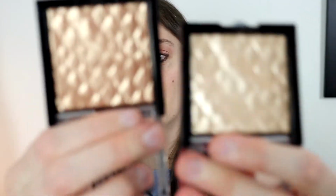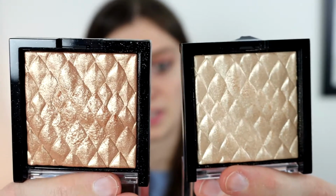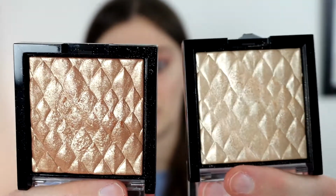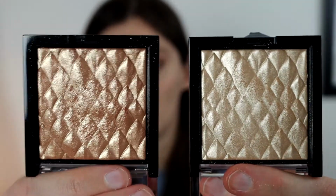I believe there's a third one that's deeper because this one is 201 and this one's 202, and I believe there's a 203 up on the Revlon website, but these were the only two that I saw at the drugstore. And I'll open them up for you real quick. As you can see, I have been using them, but they look like this. So this is the lighter shade. This one is Daybreak Glimmer right here. And then the other one is Twilight Gleam, and it's right here.